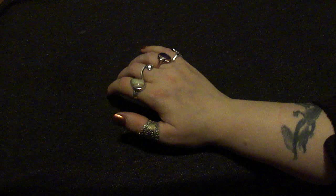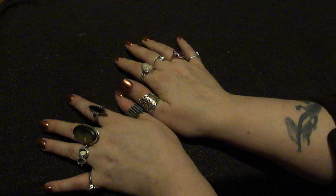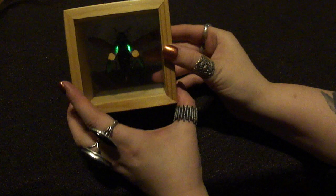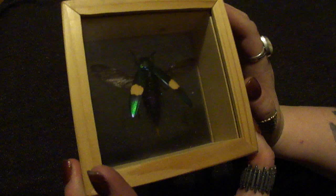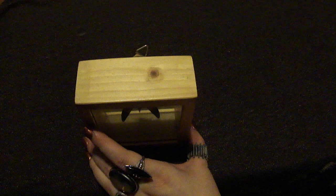to share with you another section of my collection of insects and arachnids, of invertebrates. Some of you may remember my butterflies and moths video, while this one is going to be a little different. These are beetles, and spiders, and all different kinds of insects.